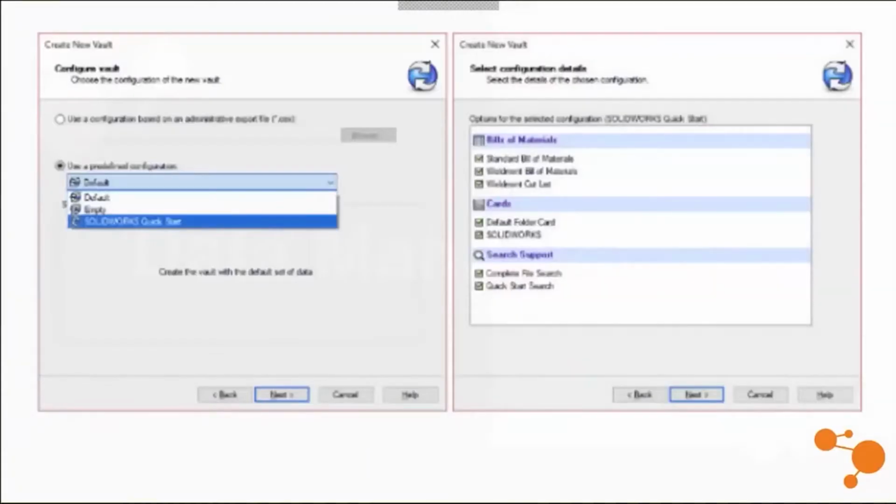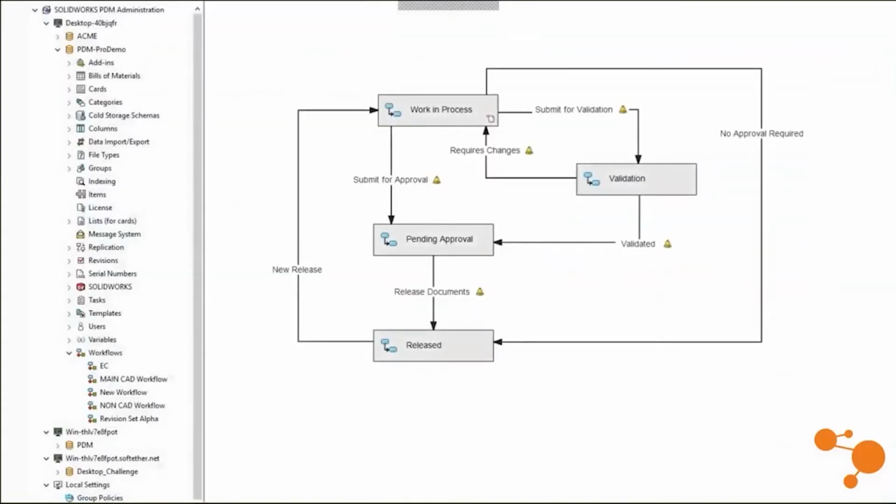The PDM specialists allocated some space on one of our non-production servers and created a virtual machine to start a PDM Professional vault. Using the wizard with just 13 simple clicks of the mouse, we created a new PDM quick start vault. And we easily modified the workflow to establish a simple environment robust enough to support our needs and our demands.